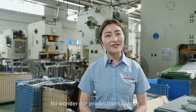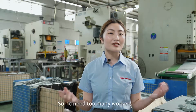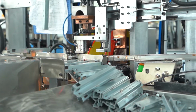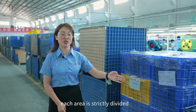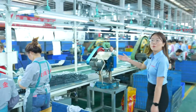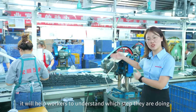No wonder our production capacity has increased so much in just a few years. Most products are finished by automatic machines, so we don't need too many workers. We also adopt 5S management to improve effectiveness. Each area is directly divided. More details can be shown on the whiteboard. See the detailed drawings and some requirements. It will help workers to understand which step they are doing.